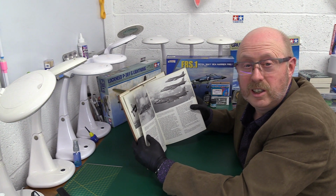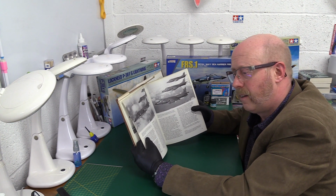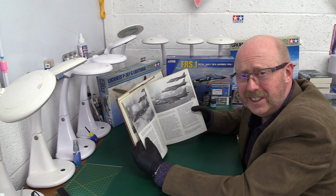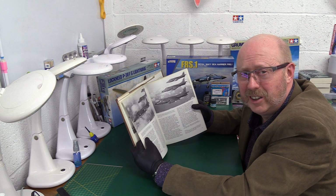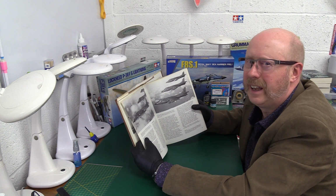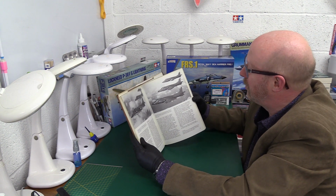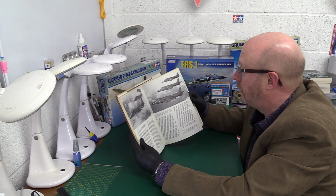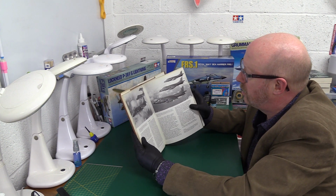And of course the Argentinians were offered the Harrier and the Sea Harrier back in about 1978, and they turned it down and went for the Mirage and the Skyhawk. What a mistake. I'm sure they realised their error, sadly too late for them, after they invaded the Falklands, because this thing would pop up.